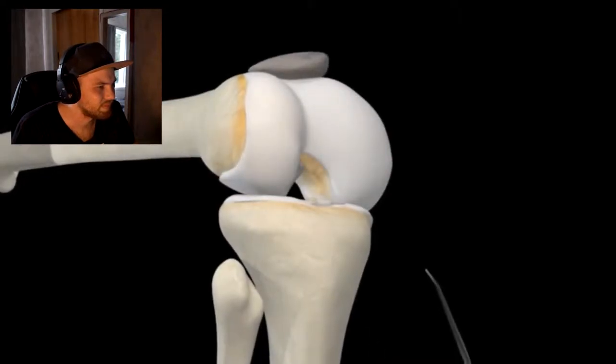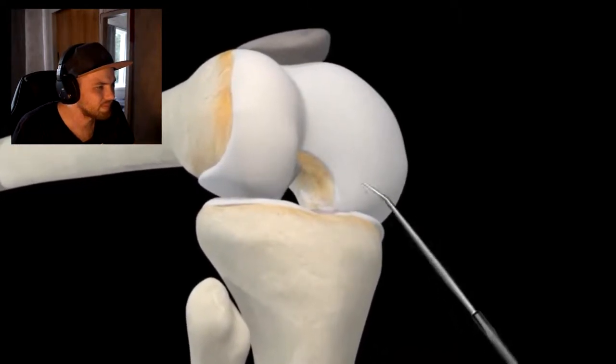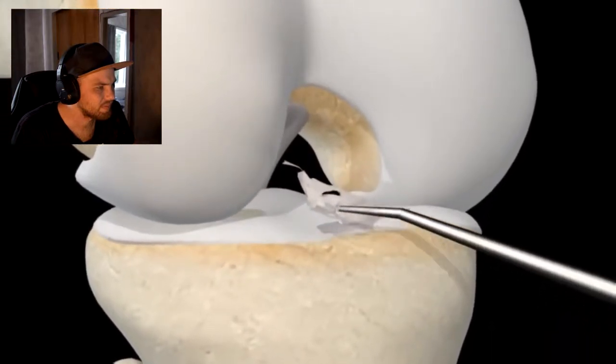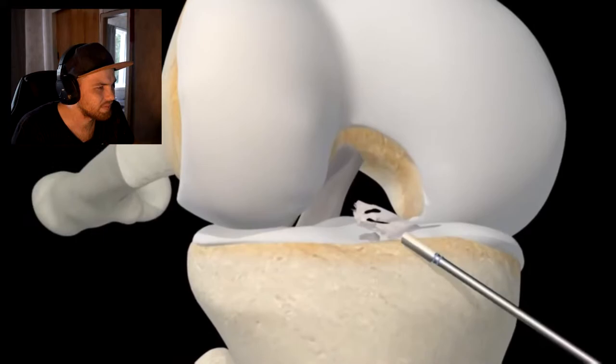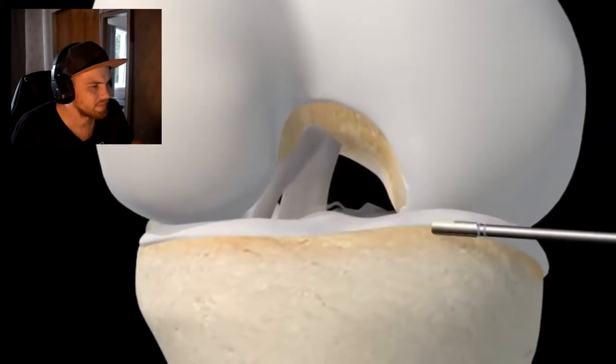To start the procedure, the surgeon will insert a probe to inspect the damaged joint. A small motorized shaver will then be used to remove the damaged ACL and prepare the area.